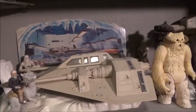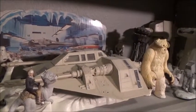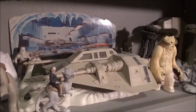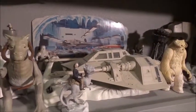There's my snow speeder. I remember trying to get that snow speeder. I called a store called Ardens. I called it like every day. I think the lady got so sick of me calling. I called for like over a month. You got the snow speeders? But they got it finally.